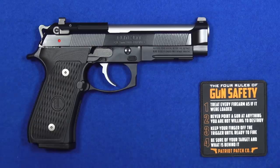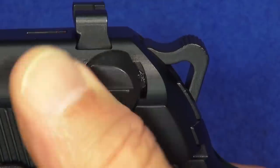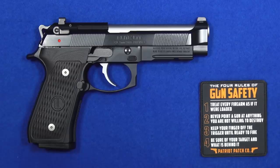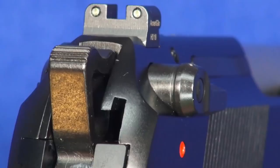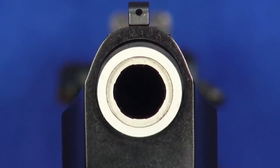They did add front cocking serrations, and as I mentioned on the range, this is a G model, so it's a decock only. Talked about the sights. I don't know what type they are. I know they are Ameriglow, and they are extremely nice, and they're very similar to that Hackathorn design. The barrel is a 4.7-inch stainless steel. It is match grade with a target crown.